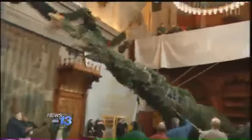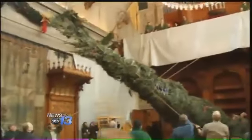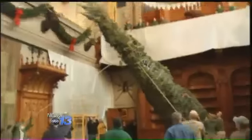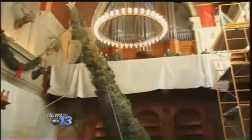Now comes the tricky part. Hoisting up the tree, maneuvering it around the chandelier without hitting anything. Workers are heaving on ropes to lift this giant Fraser Fir and to get it standing upright and then tied up and setting straight so it won't fall.